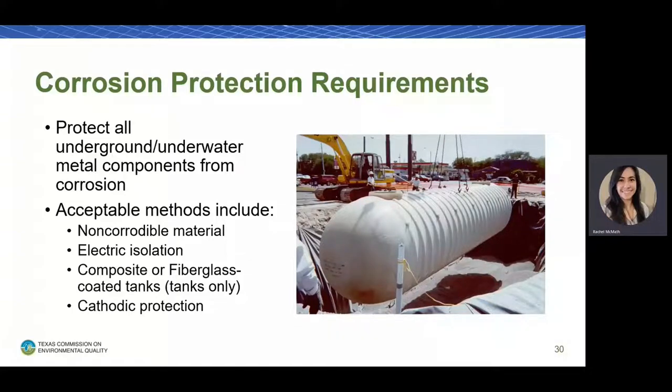There are different acceptable methods of corrosion protection, such as having tanks and piping made from non-corrodible material like fiberglass reinforced plastic, or FRP, electrically isolating metal components from contact with water and soil, coating or cladding steel tanks with composite or FRP material, which does not extend to piping or other system components, and cathodic protection. The picture on the right shows a fiberglass tank installation.